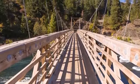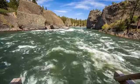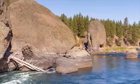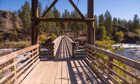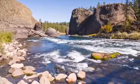Start your journey by crossing a very beautiful swinging bridge that connects Riverside State Park. Built by the Civilian Conservation Corps in the late 1930s, you'll enjoy views of the large basalt knobs that rest along the Spokane River. The Civilian Conservation Corps was established by President Franklin Roosevelt in order to give young unemployed men a way to earn money.